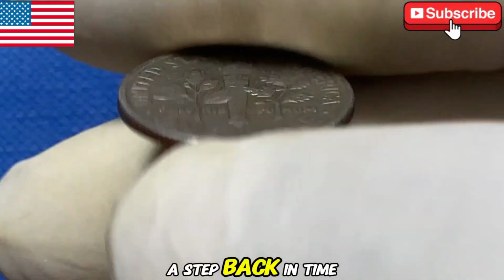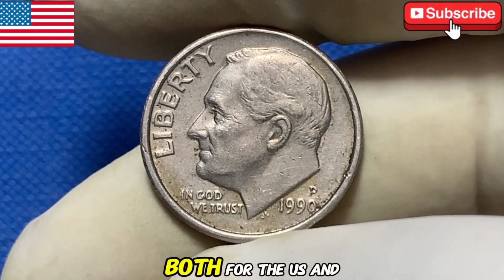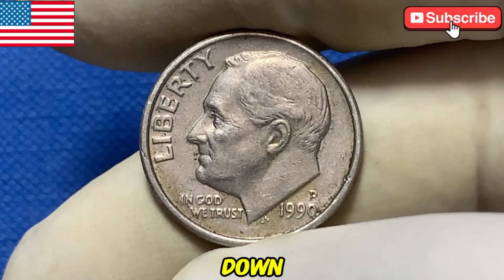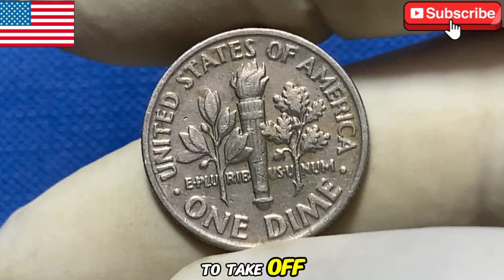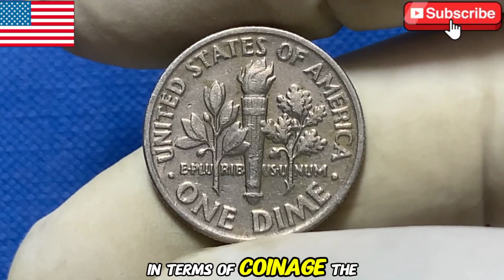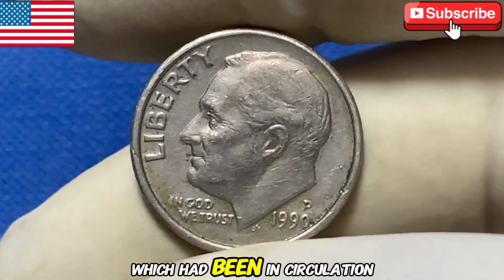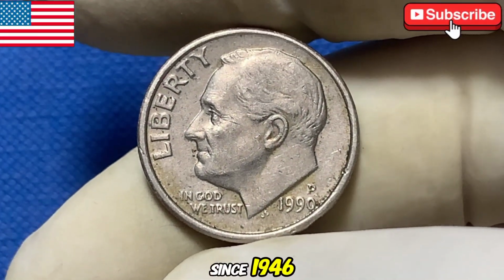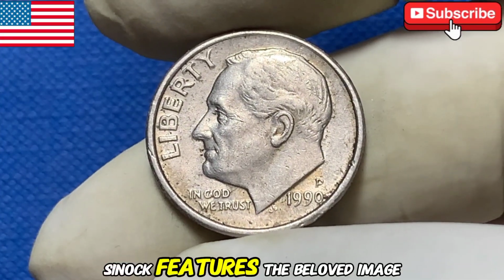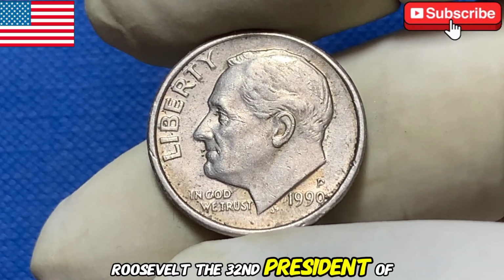Let's take a step back in time to 1990. It was a year of transition, both for the US and the world. The Cold War was winding down, the internet was just starting to take off, and the American economy was growing steadily. In terms of coinage, the US Mint was continuing the production of the Roosevelt dime, which had been in circulation since 1946. The design, created by John R. Sinnock, features the beloved image of Franklin D. Roosevelt, the 32nd President of the United States.